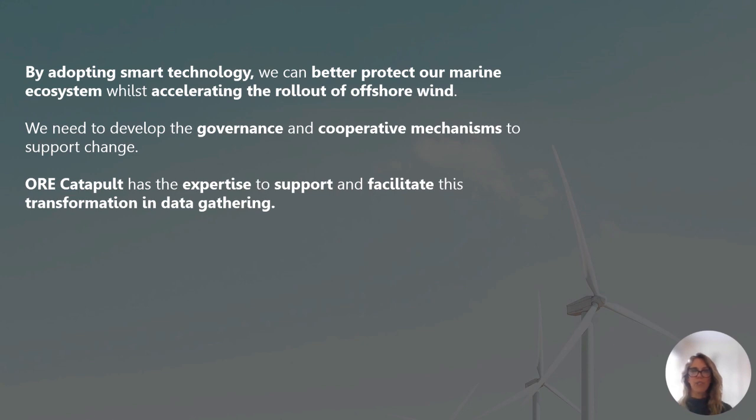There is no doubt that traditional methods provide value, but it is important to highlight the need for updating marine monitoring and acknowledging the value that new technologies provide. The Catapult has the expertise to support and facilitate this transformation in data gathering.